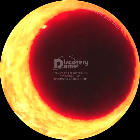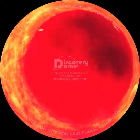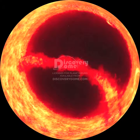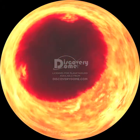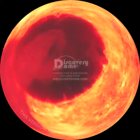Gases flow along these glowing arches. They rise up from the Sun and then fall back, still trapped by the Sun's gravity and ruled by its magnetic field.